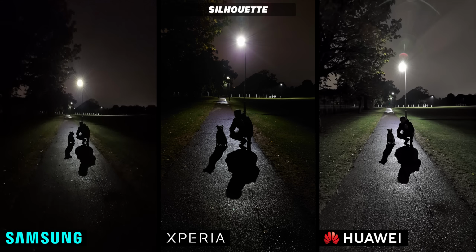Now if we look at the Sony photo, this is a great representation of the colors actually at the time, and I actually do like the way it's added these kind of purple tones there in the background. I don't know if they were actually there or not because I didn't take this photo myself, but overall as an image I actually like the Sony photo the best in this one.